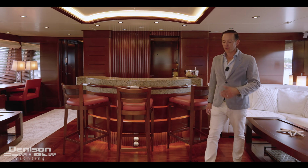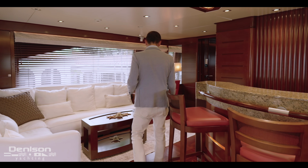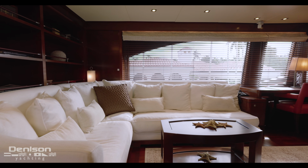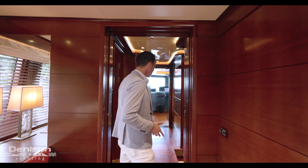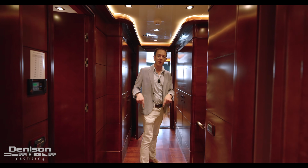Over here on the port side, we cross. We've got really pretty parquet floors underneath our feet, by the way, that go nicely with the decor on board. Another seating area here, again low profile, nice big windows, an owner's desk, really rounding out what's an excellent sky lounge. Moving forward, we come into the main staircase up from the main deck to this sky lounge area.